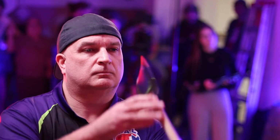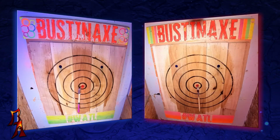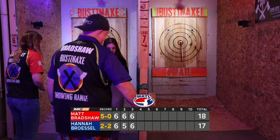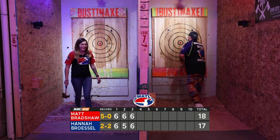And the Magic Man, his nickname speaks for itself. He's pure magic. And again, just great consistent throws here by both competitors. That's a nice bullseye there by Matt, and very close to a bullseye for Hannah. How about this start from Bradshaw and Brussell? A unicorn for Bradshaw, 2 bullseyes and a 5 for Brussell.